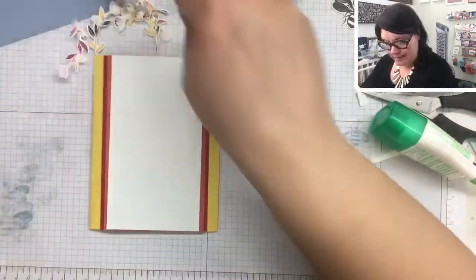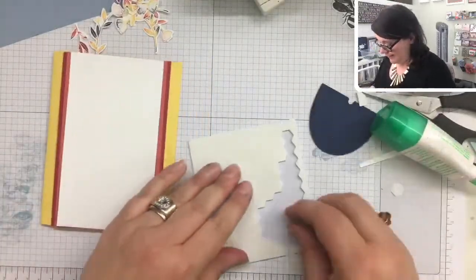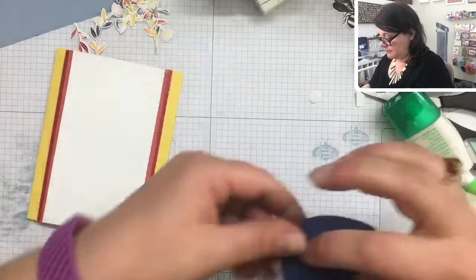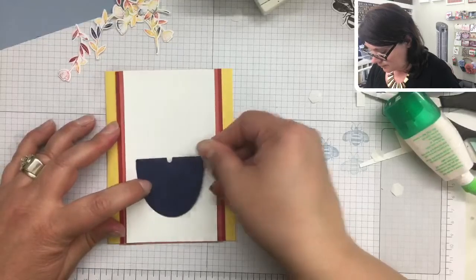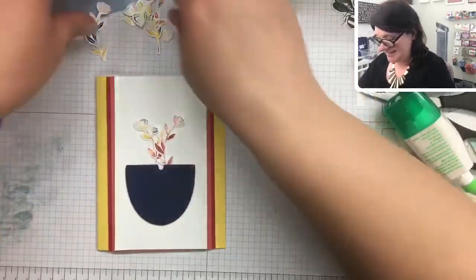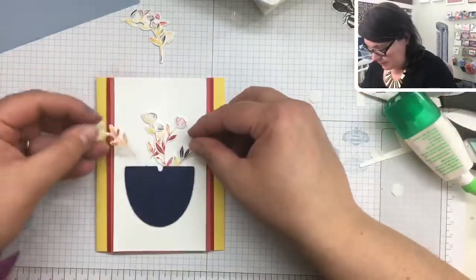Okay, here we go with our little flowers and our pot. So I'm going to pop the pot up, and that way we can kind of shove some of those little flowers underneath. Let's go a little lower down. Okay, let's just kind of think about this. Where we want these little psychedelic flowers. These come out. They have to be tucked under.